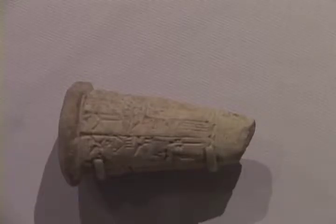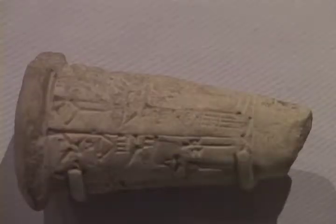So for example, number 7 is a cone of a king named Gudea, king of Lagash, around 2100 BC or so. And this is part of a foundation deposit. Kings were very often involved in building and rebuilding buildings, and they would make little foundation deposits and put inscriptions with their names on them in these deposits.